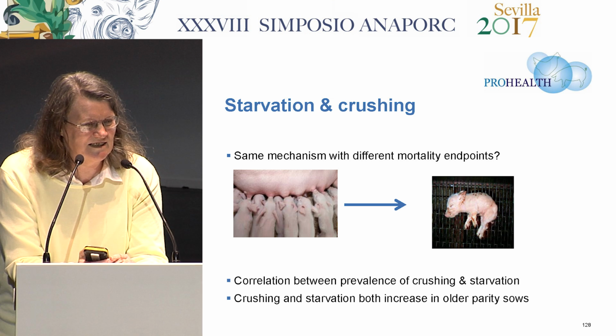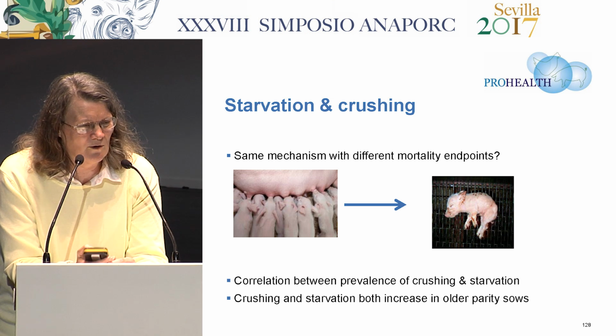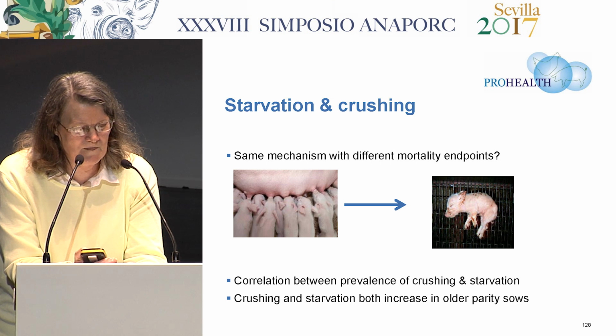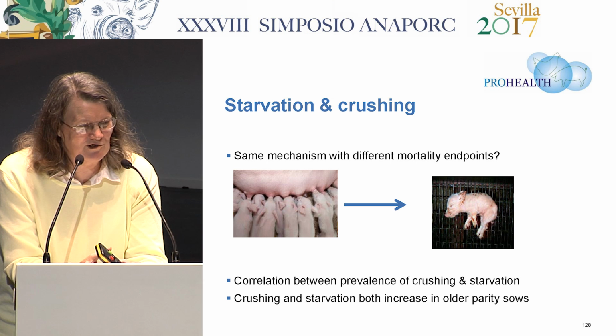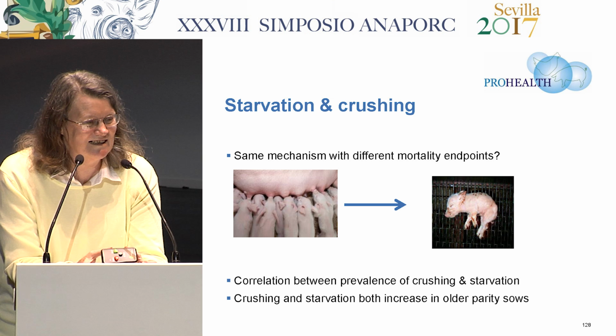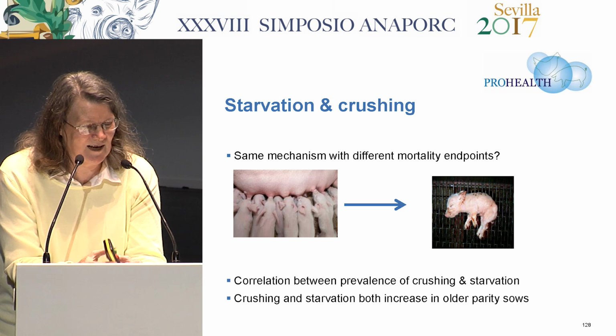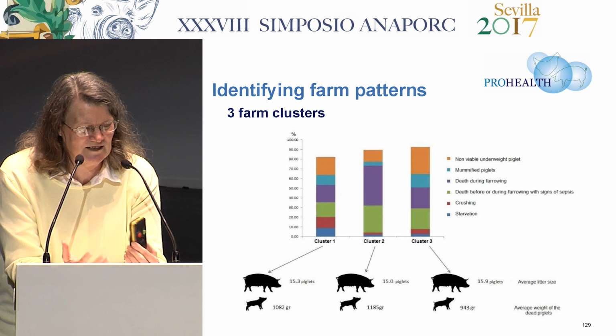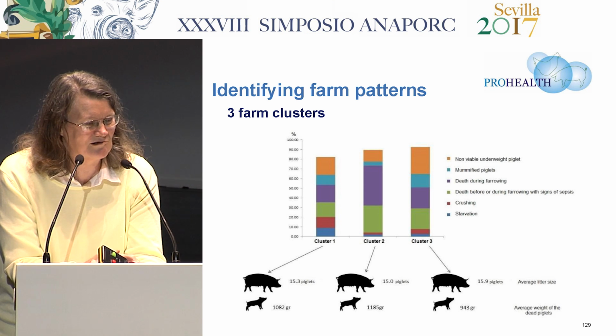Something else we were interested in this study was the differences between different farms. We wanted to see if there were particular patterns of mortality that we saw in different farms. Starvation and crushing always seemed to go together. It seemed like, as in the earlier complex diagram, they're basically the same mechanism with just different endpoints. They're very highly correlated within the farms. They show the same patterns of increase in parity.